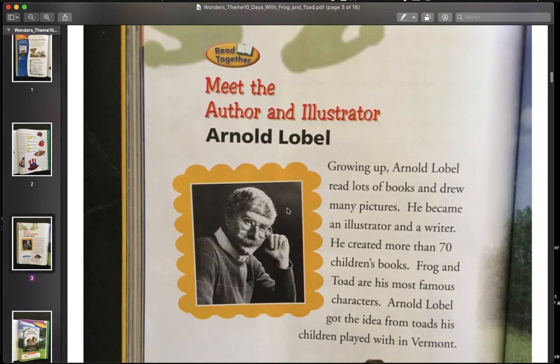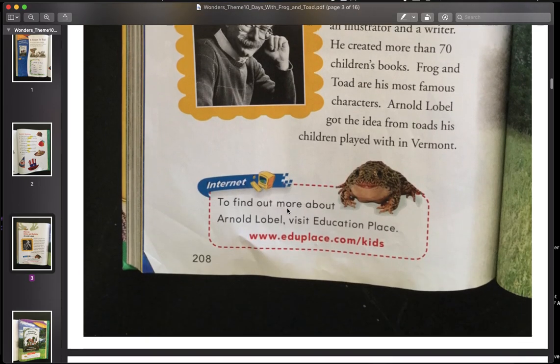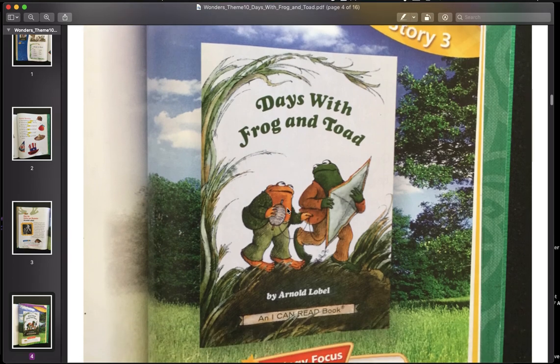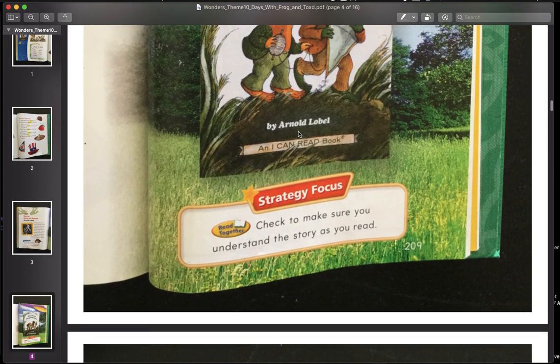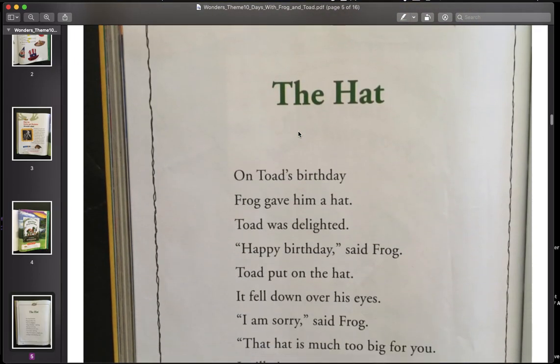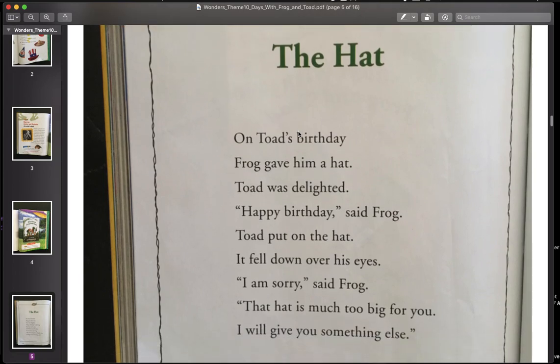All right, on page 208, you can read about the author, Arnold Lobel. We're going to go ahead and get started with our story today. Days with Frog and Toad. And this one is called The Hat. So again, if it's day 1, we're listening for what is the central message or the lesson in this story. If it is day 2, we are thinking about how we can retell this story with beginning, middle, and end.